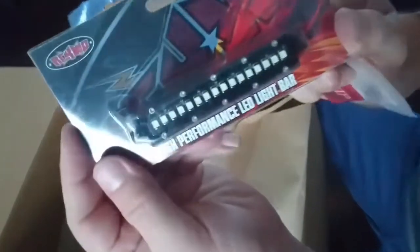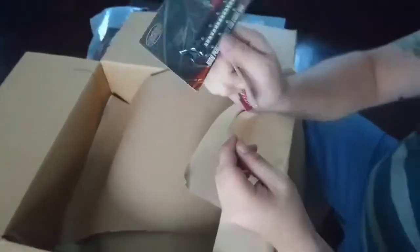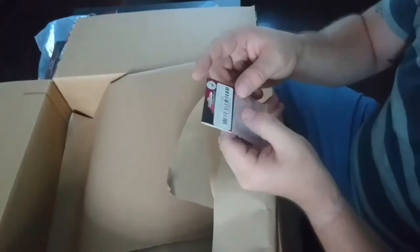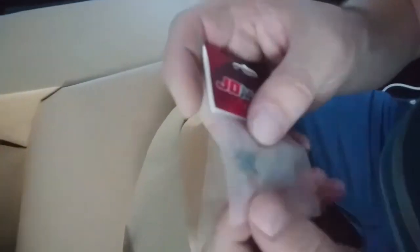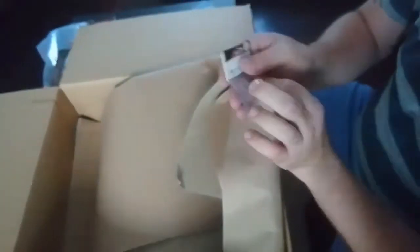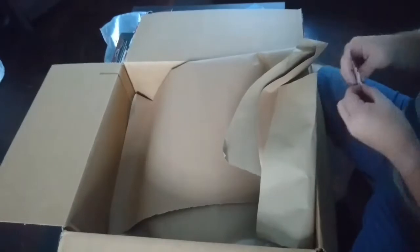The high performance LED light bar, nice. This is definitely going on the Amarok, so that's a keeper, definitely a keeper. I wanted to get one of those for a while. I got a hydraulic T-fitting, M3 hydraulic T-fitting, so I'm just going to have to check where that actually goes on. I have no idea. JD model. Yeah, JD model. A JDT.